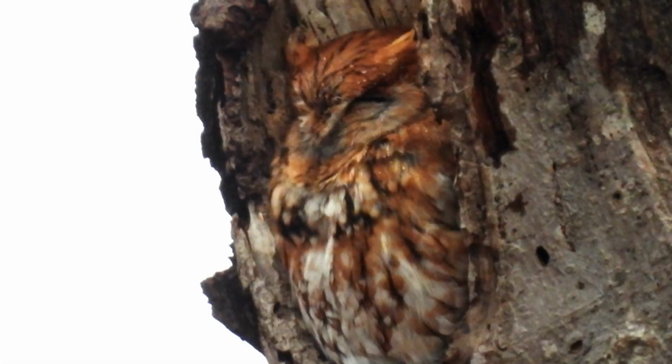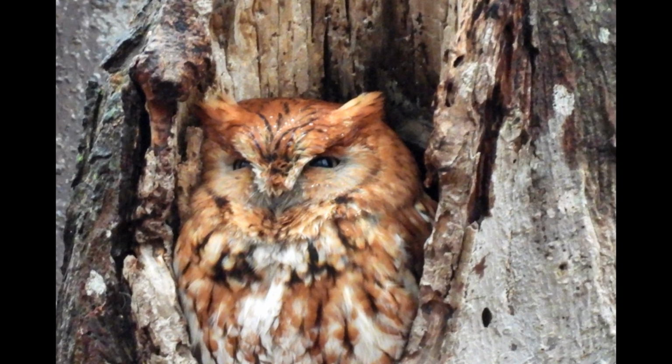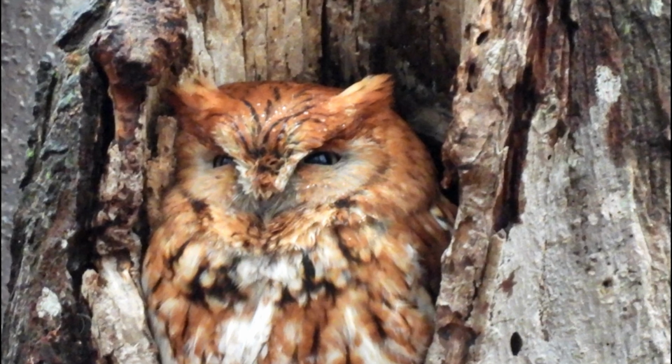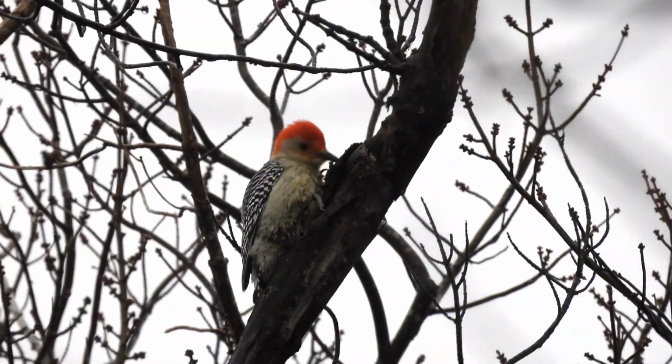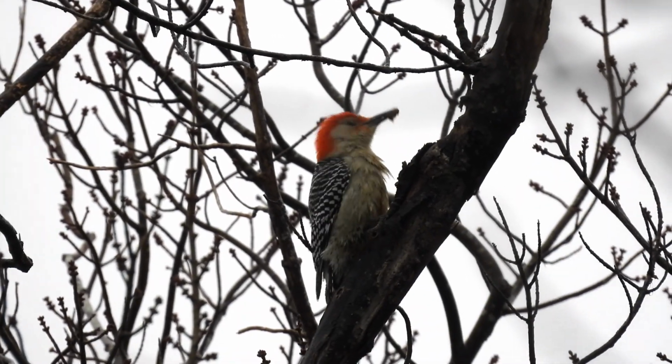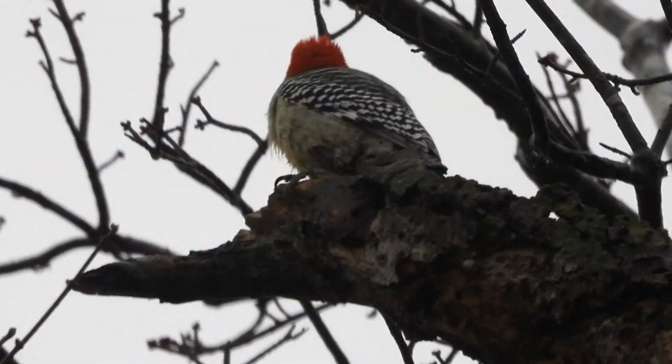My week ended with a trip to Ford's Landing at the refuge, where the eastern screech owl was wide awake, roosting in the nest cavity. But nearby I could hear the tapping of a woodpecker, and found this red-bellied woodpecker uncovering an insect. It's amazing how they can probe beneath the bark to find food.